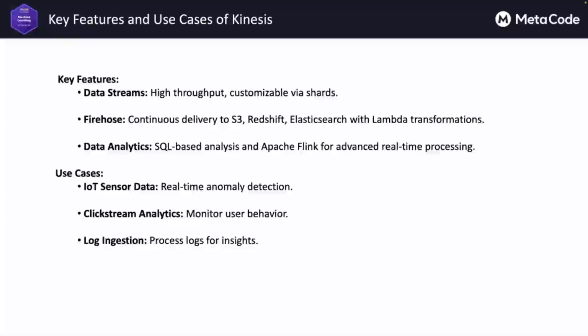The last one is data analytics. This component lets you analyze and transform streaming data in real time using SQL or Apache Flink. It's designed for advanced use cases like real-time ETL, stateful event processing, and security monitoring.